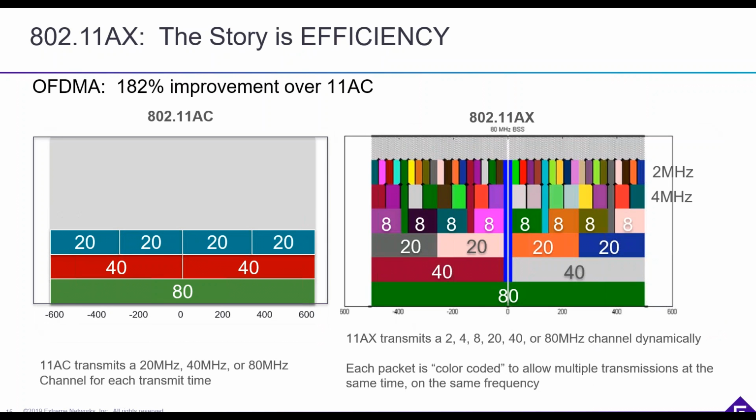This is another little depiction on it here where you can see over on the left we have 80 megahertz channels, or 40 or 20, and that's kind of how it is for RF. But with Wi-Fi 6, you can see how much more spectrum we can use based off of color coding the packet for multiple transmissions and allowing the client to send and receive together in a TXOP, a transmission opportunity.